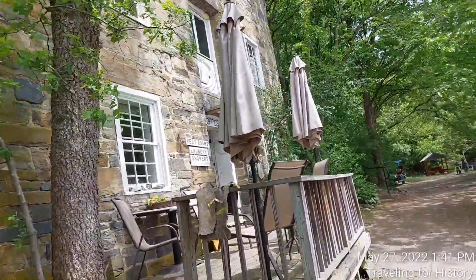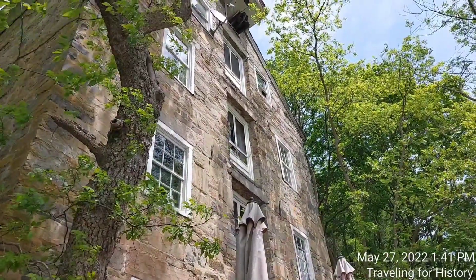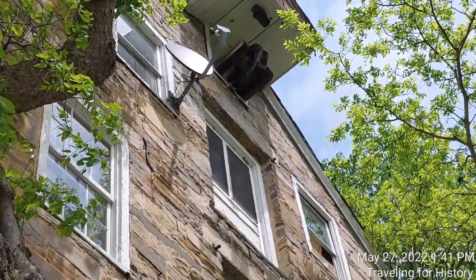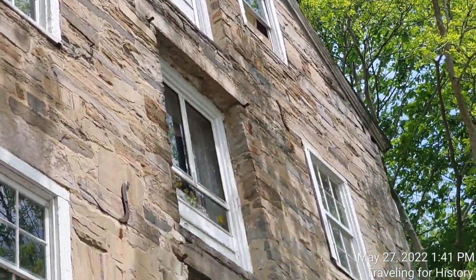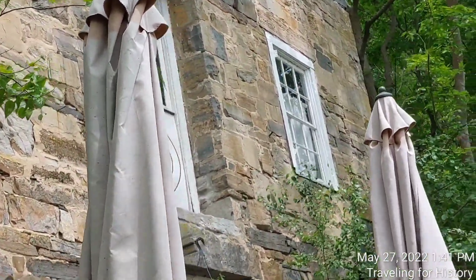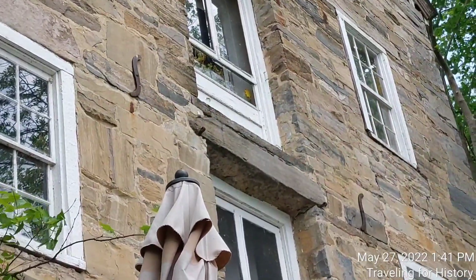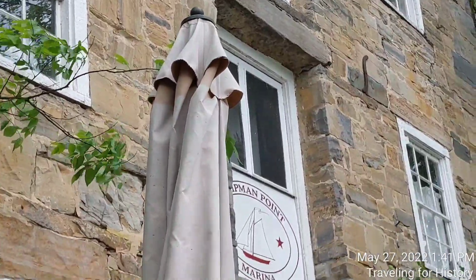Oh yeah, we can see here at the top of this building, you see that cable? Cable reel. This is definitely 4 stories, definitely all stone. Those decorative elements you see up there are not actually decorative. They are used from one end of the building to the other to hold the walls together.